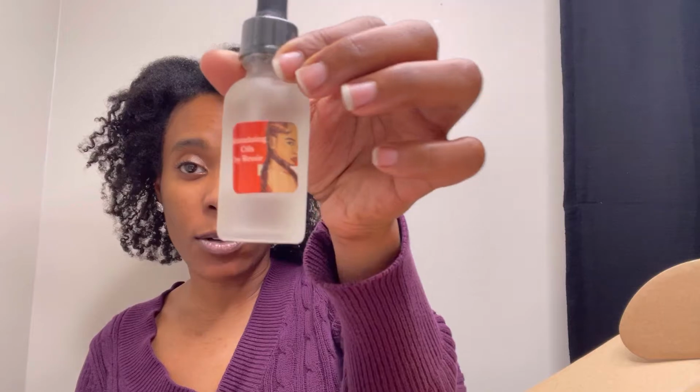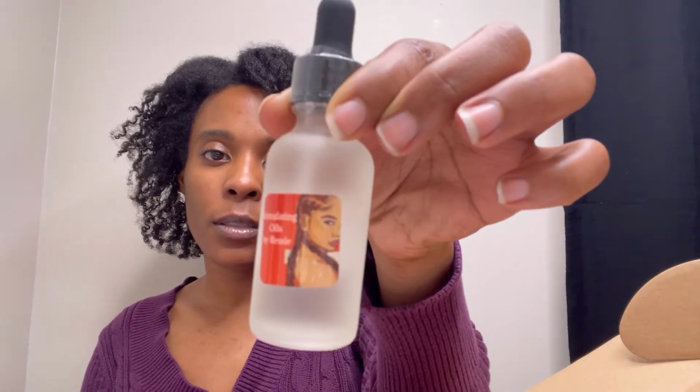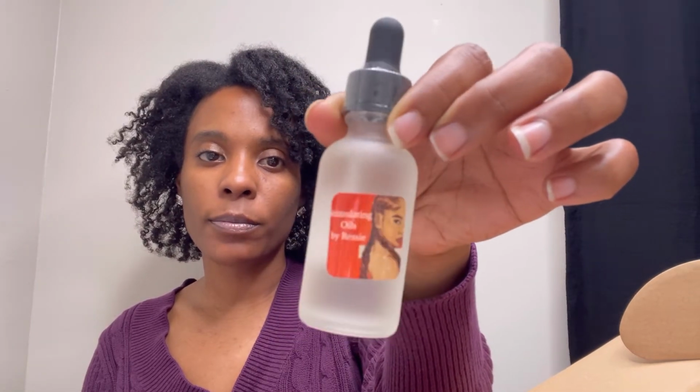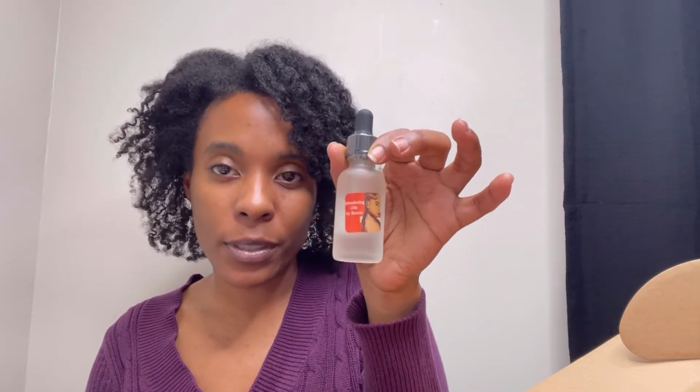So first, we're going to start off with the stimulating oils here, which has tea tree oil, peppermint oil, and coconut oil combined in here, which I absolutely love. I absolutely love peppermint, I absolutely love coconut, and I love tea tree too, so I love all of these, really. So yeah, she hooked your girl up with the oils. You know, a girl can never have too much oil, okay? And it's specifically to help moisturize your scalp. So, super happy about that.